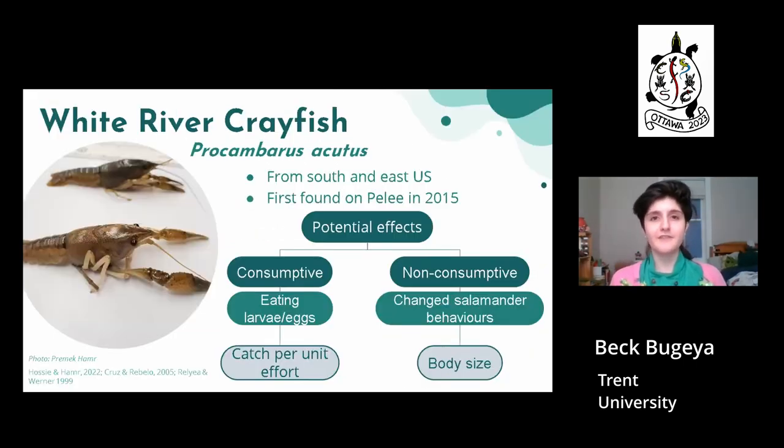Enter the White River crayfish, Procambarus acutus. Native to Southern and Eastern America, it was first found on Pelee Island in 2015. They might be impacting the salamanders on Pelee Island through consumptive effects, like eating their larvae and eggs, which we'd see reflected in a reduced catch per unit effort. They also might be having non-consumptive effects, where they influence the larval salamander behaviors. For example, the salamanders prioritizing vigilance behaviors over foraging, which we then see in a reduced body size.